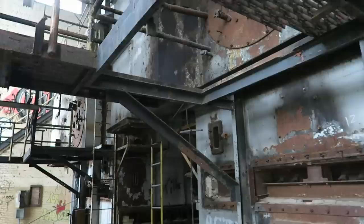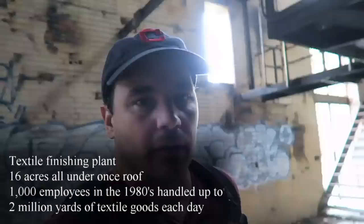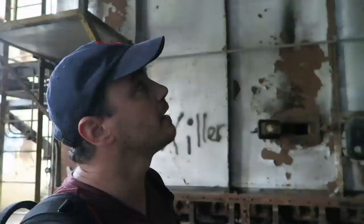Some great natural decay here. I believe this massive building was built in like 1946 or 1947. And when the industry changed and companies started having all their clothing made in China and overseas, this industry was hit really hard and a lot of these big companies were shut down.